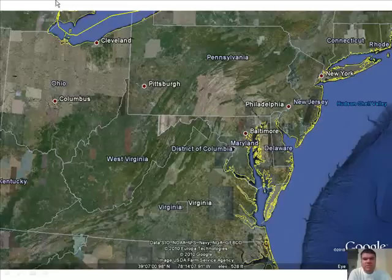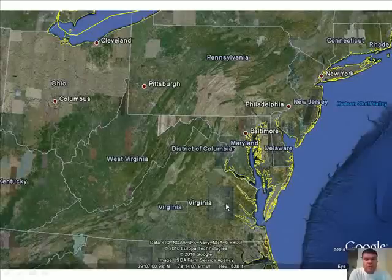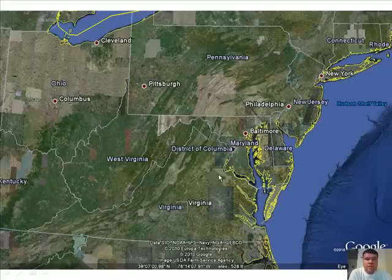And you can see a couple places to notice. First off, the Union capital is right here, the District of Columbia, or Washington, D.C. And that's what that star right there indicates. The Confederate capital is down here in this area, and the Confederate capital was named Richmond, Virginia. And so the two capitals are not very far apart.